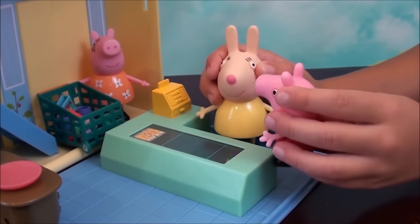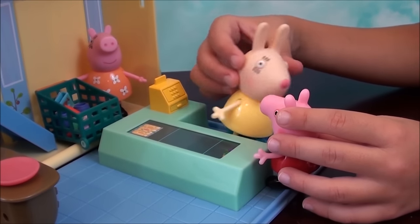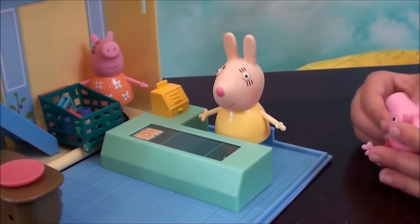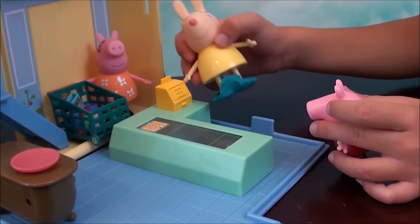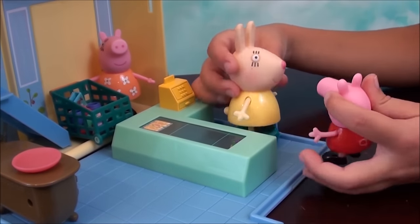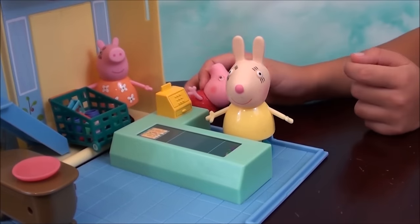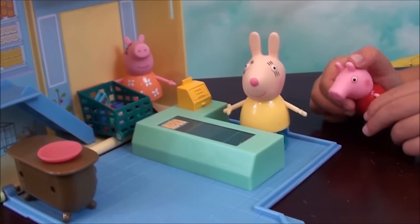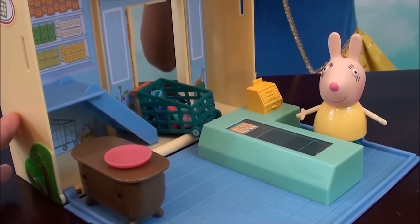Let's see. Okay, so I see you got everything. And... beep, beep, beep. Take out your credit card. Here you go, Peppa. Have a very nice day. Have a nice rest of your day. Bye, Miss Rabbit. Maybe you can see me another time. Peppa, push the card. Oh.